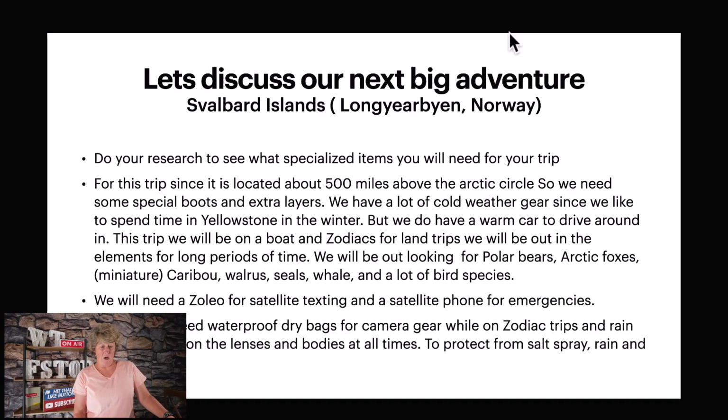So, all right. Oh, something else that we needed to get for this trip, which I don't have yet. I finally found some. It's a backpack that's a dry bag that's waterproof. And that's for going out in the Zodiac, because the bottom of the Zodiac where you put your camera gear is going to be full of water.